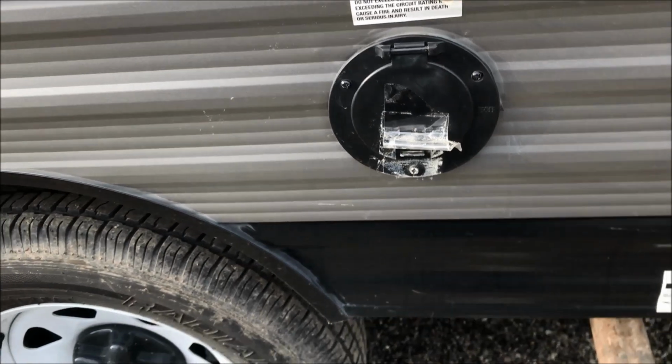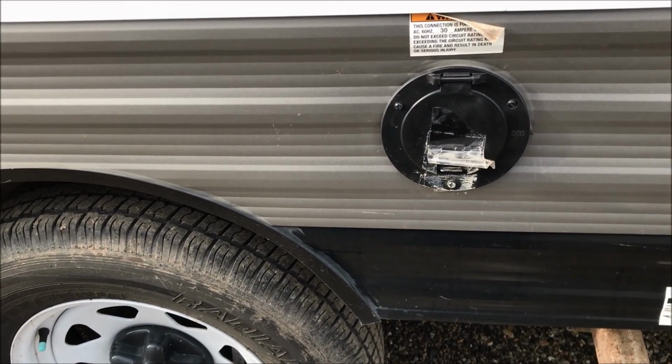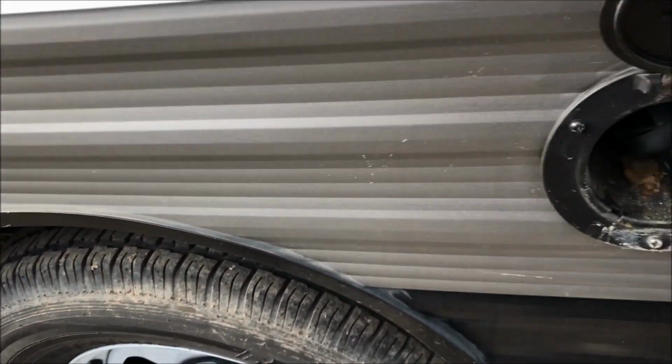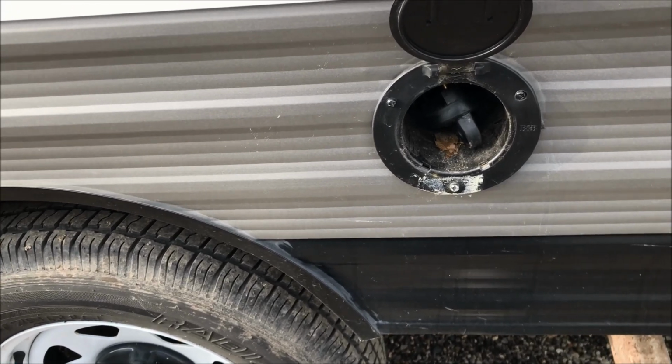Now again, what are the chances a mouse could actually get up the side of the trailer? Fairly slim, but do you really want to take a chance? So again, stuff this with steel wool, quadruple O or OOOO grade, very fine steel wool.